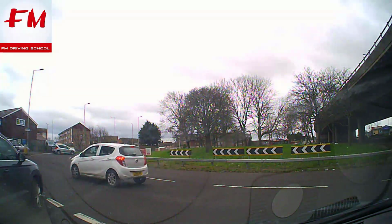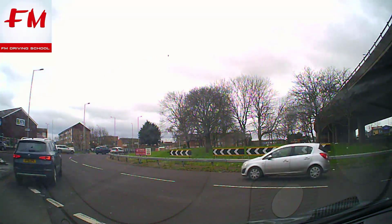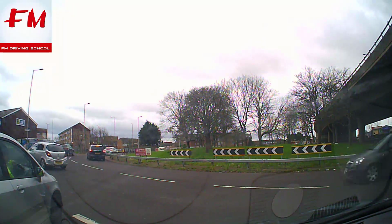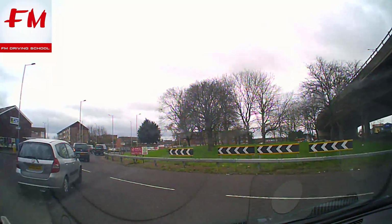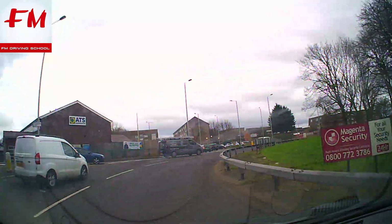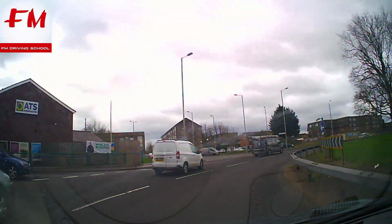Go in here, after this car. Yeah, there's a little gap. Touch a bit higher. Yeah, good. Inside lane. Excellent. Yeah. Are you counting the exit? 1. Yeah. Which one's this? Is it 2? 2, yeah.